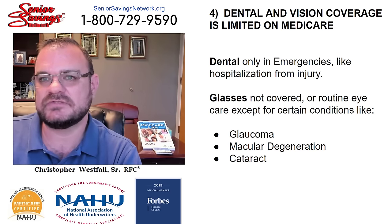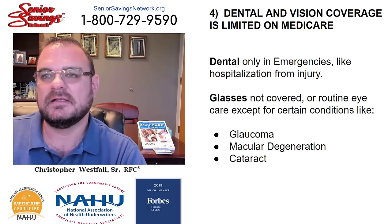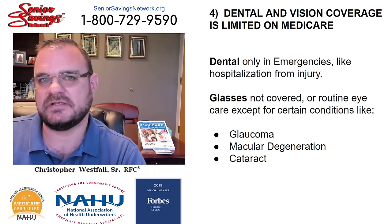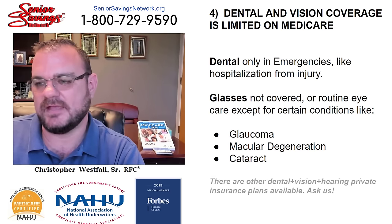Now, a lot of the Medicare supplement companies that we do business with have ancillary benefits included that include discounts for certain things, including an eye exam and a discount on glasses. It may be a 10%, 20% discount on glasses. That may be part of your Medicare supplement plan, but original Medicare does not have that.